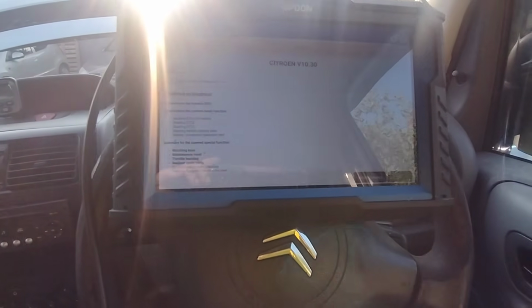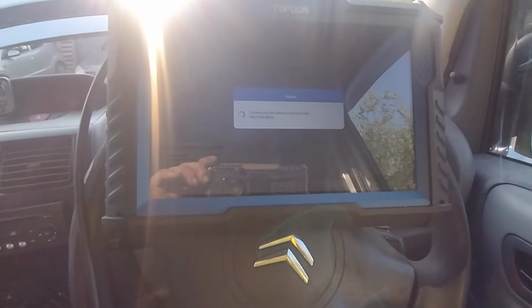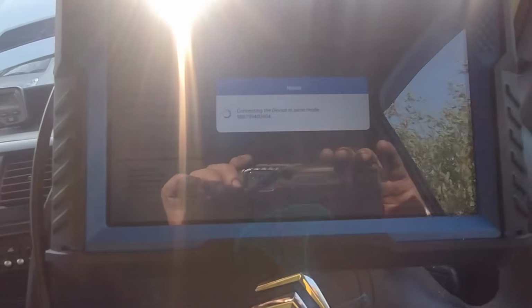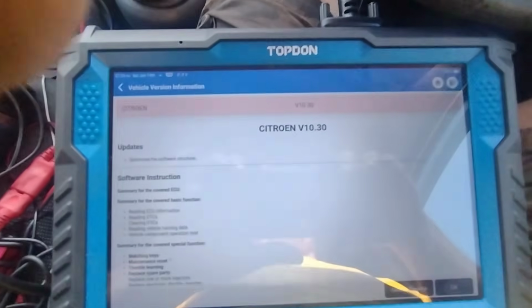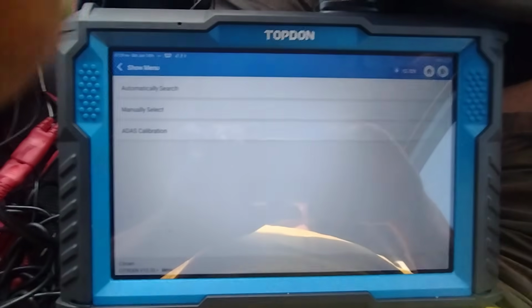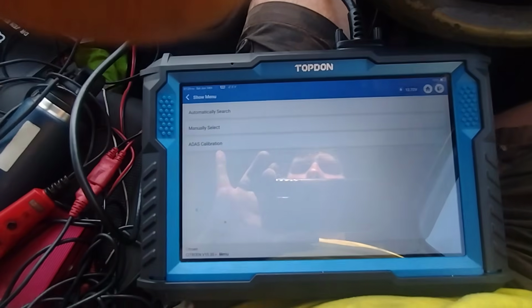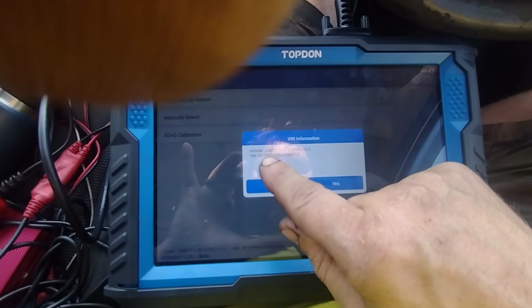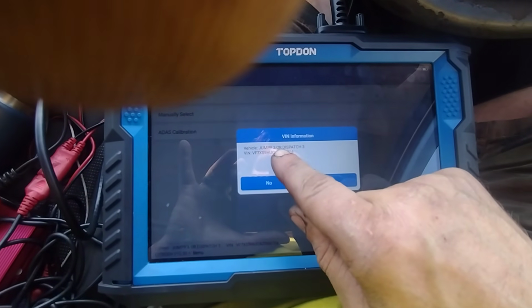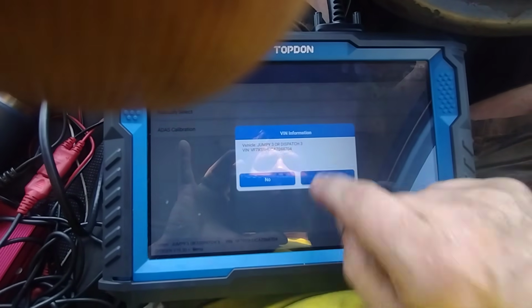I want to go into this one and see what this says. Just want to show you some things that this tool can do more than the generic diagnostics. I know there's a lot of glare on it. Let me maybe stick it down there, might be better. There we go, that's a little bit better. So auto search, and there it is. It calls it a Jumpy 3 or Dispatch 3, so that's what it is.